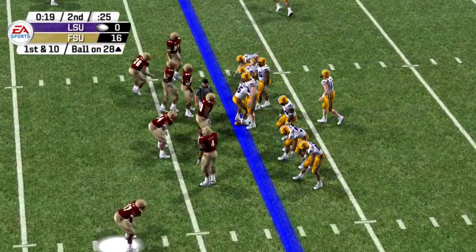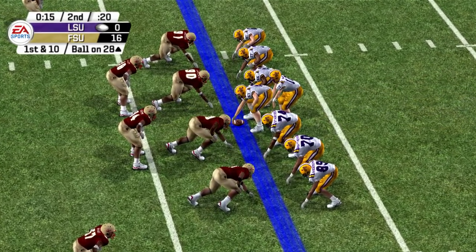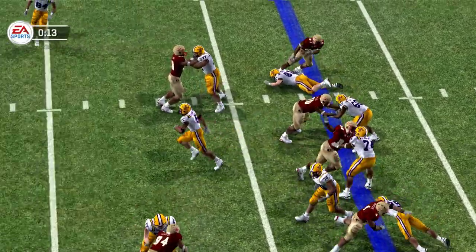Remember when we talked to the coach? He mentioned that he wanted to run the ball against this defense, and he felt that he may have some success. Well, they had some success on that play.